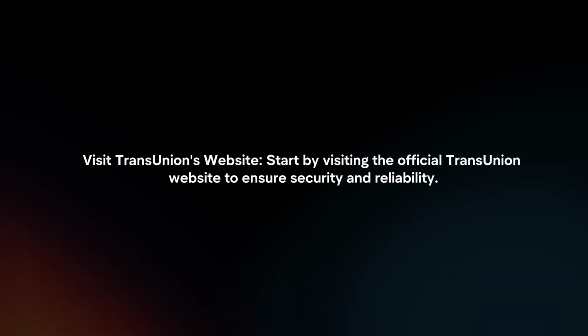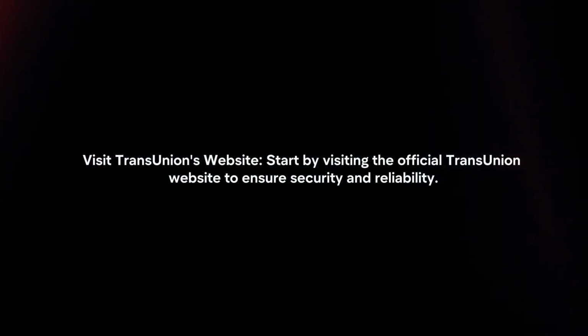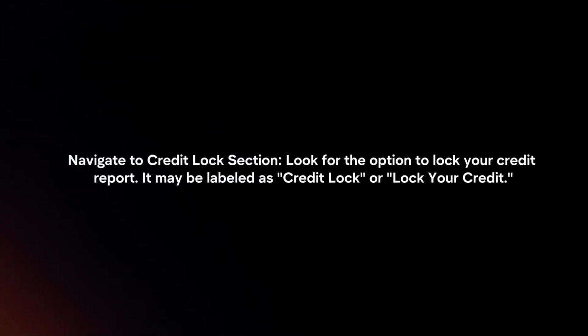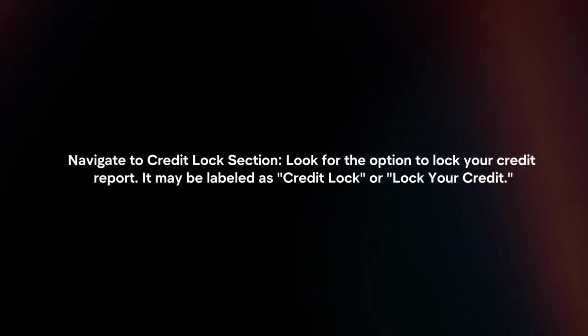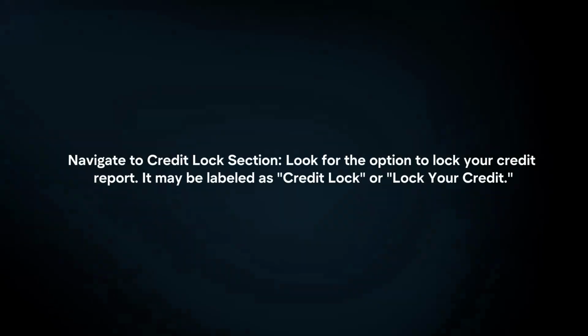Visit Transunion's website. Start by visiting the official Transunion website to ensure security and reliability. Navigate to Credit Lock section. Look for the option to lock your credit report. It may be labeled as Credit Lock or Lock Your Credit.